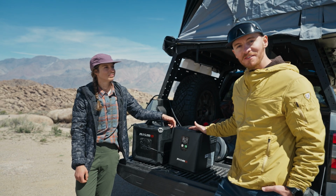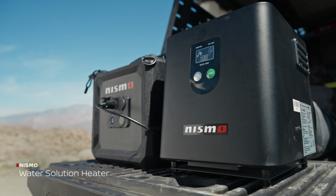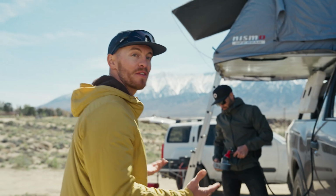But probably one of my favorite things is you can actually get a heater for it. So it's great for washing dishes or if you want to rinse off. And this makes a great addition to your rinse setup. Jake actually has the rack version of the rinse setup over here on the Titan. Let's take a look at that and some of the other NISMO gear we got.